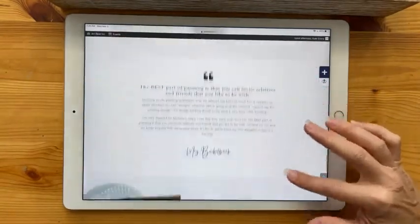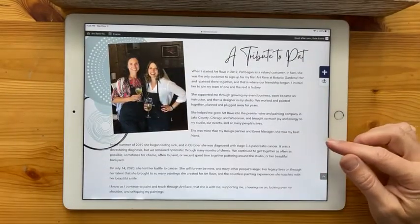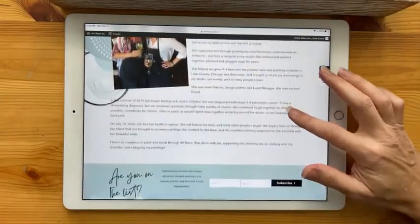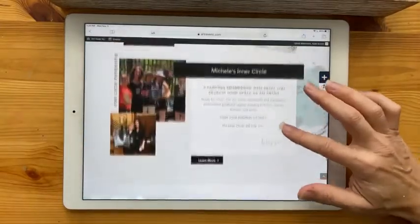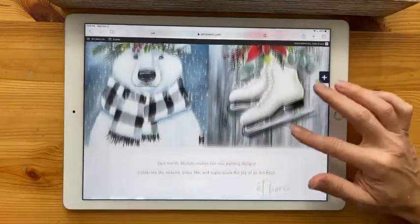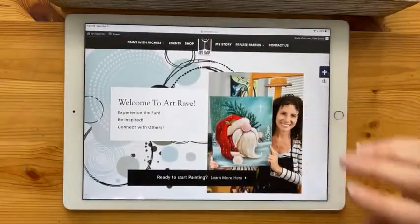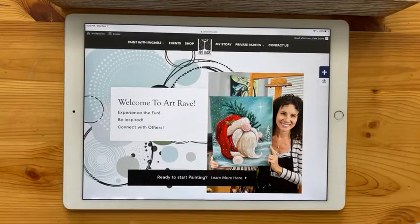Okay, so then that's the whole main page, and then there's our lovely tribute to Pat. Oh, I'm glad you did that. There's Pat, our sweetie. But this is the part that I'm really excited about, because this is where you're going to be shopping as a member, as an Inner Circle member, as an Art Rave of the Month.